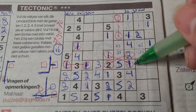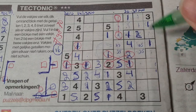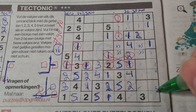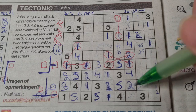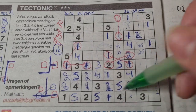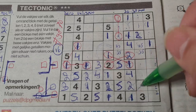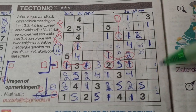These 2 boxes can be a 1. That box can be a 1. So the 1 could be here, could be there. These 2 boxes surround the 2 can be 2. So the 2 could be here, could be there. I think this box should be a 1, because it can be a 2, can be 3, can be 4, can be 5. Yes, definitely 1. I think this box should be a 5, because it cannot be a 1. Can be 2, can be 3, can be 4. Yes, supposed to be 5.